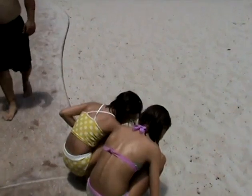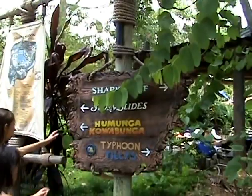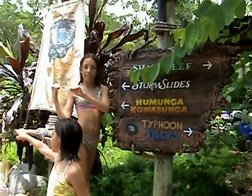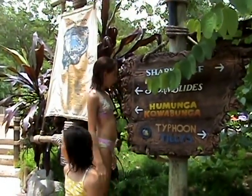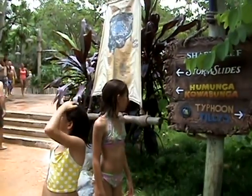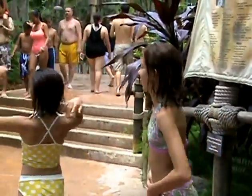The girls say that there's glass in the sand. That's not too cool. All right, girls, let's head down to Humunga Cowabunga. Just keep going straight. Which way to Humunga Cowabunga, girls? Are you sure you want to go on Humunga Cowabunga? You're absolutely certain, right? All right, then it's on to Humunga Cowabunga.